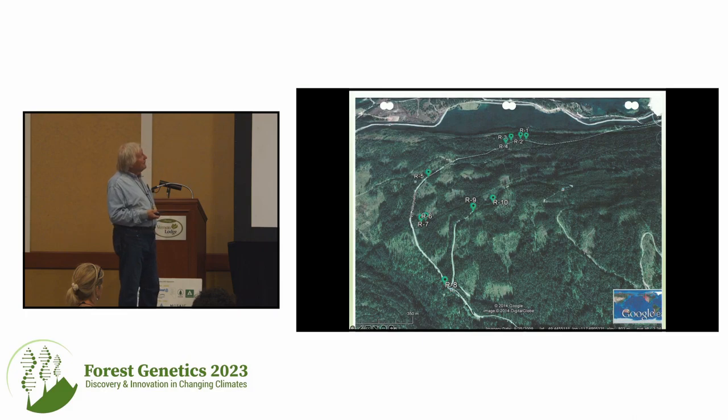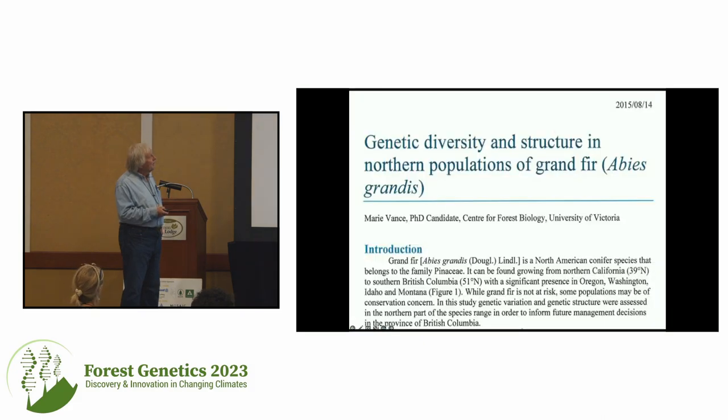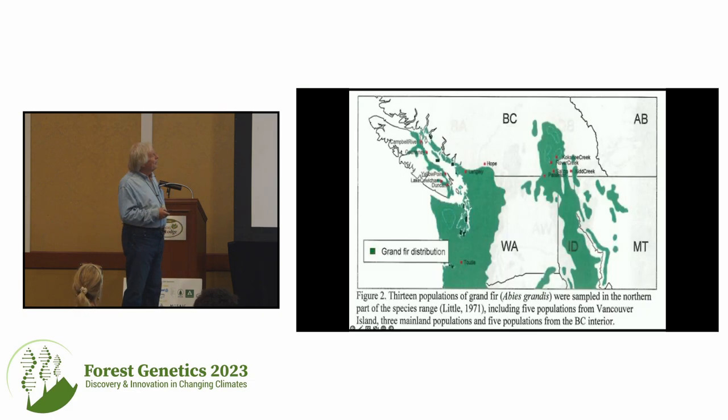We've got seed and sign collections from three different stands in the interior. The seed is at the seed center in our ex situ reserve that Dave Colatello is responsible for. The other thing we did was, well, not we, but Marie Vance did a microsatellite study that I set up. I got the data for her and she wrote it up, basically to look at the separation between the interior and the coast.